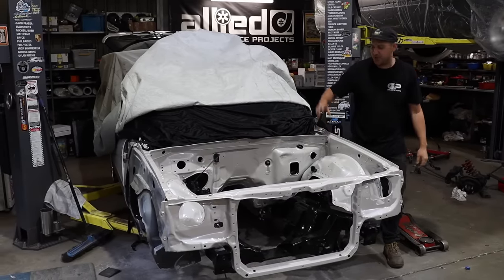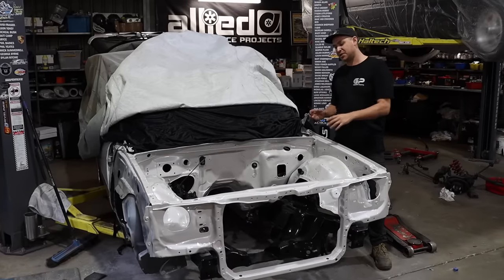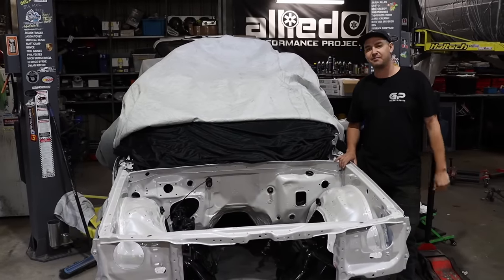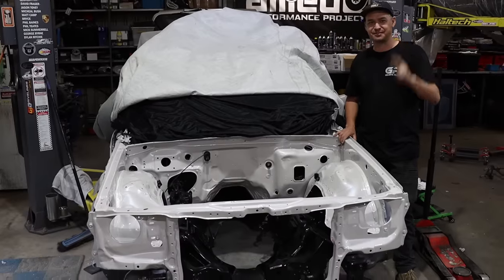Now we're at the stage where everything can get bolted back in. Brake booster, brake lines, you can then swing the engine in and button this thing up. And hopefully once we've done that, we can finish off the wiring and hit the key, maybe. I'm getting hopeful, but we'll see how we go, fingers crossed.